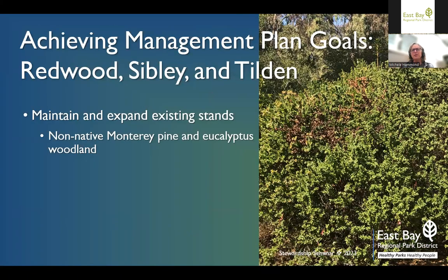For these last three parks, Redwood, Sibley, and Tilden, the same Pallid Manzanita management plan goals guide our fuels management actions within pallid habitat. The stands of pallids in these parks are small compared to the large stands in Huckleberry and Sobrante Ridge. In Redwood, pallids grow along East Ridge Trail with one or two pallid shrubs growing under non-native Monterey pine and eucalyptus woodlands downslope. In Sibley and Tilden, there are also pallids growing in these same non-native woodland communities.